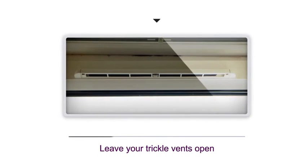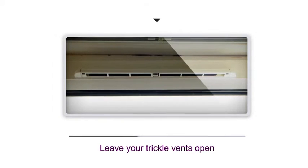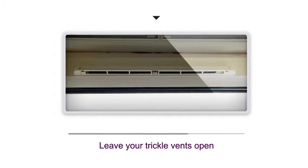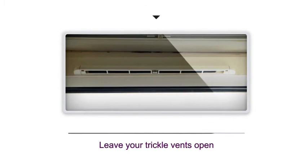Most windows in WDH properties have trickle vents at the top. These allow small amounts of air into the room, which helps to prevent damp. You can leave these open all the time. If you don't have trickle vents, you probably have an air exchange system. Look for vents in your ceilings.